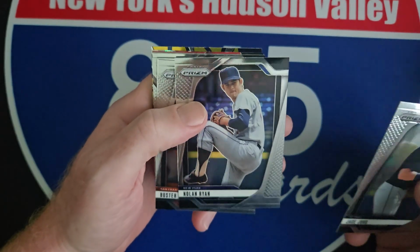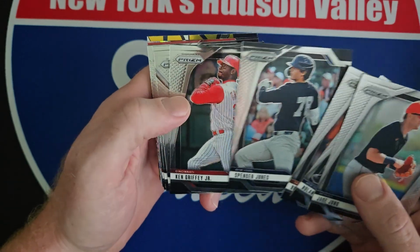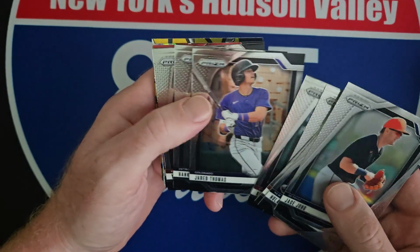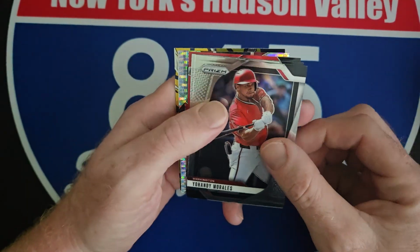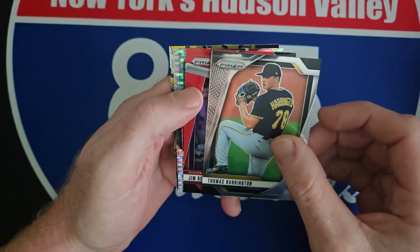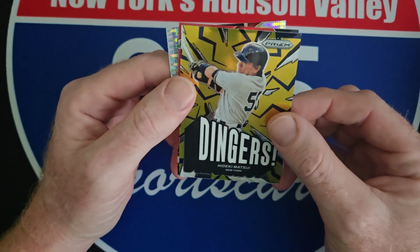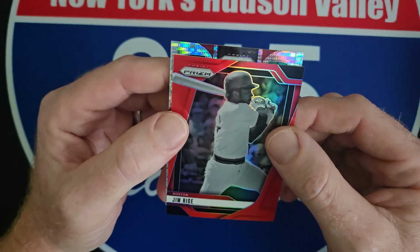Jace Jung, Nolan Ryan, Buster Posey, Spencer Jones, Ken Griffey Sr., Ken Griffey Jr., Sr. So I'm in the Reds uniform. Ken Griffey Jr., Jared Thomas, Hank Greenberg, Yohandy Morales, Tommy Harrington, Jim Rice on the red. That's going to be our autograph. Hideki Matsui on the dingers. We're going to finish it off with an autograph at a 2025 Prizm.